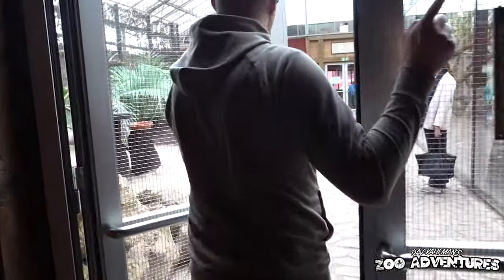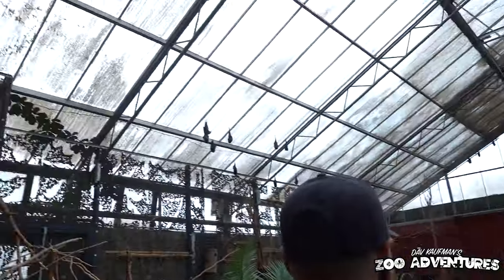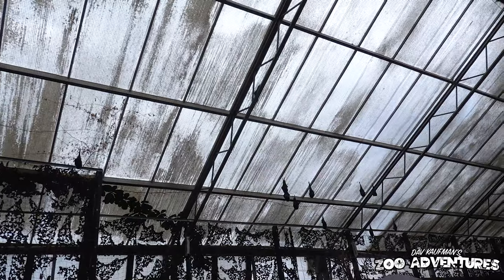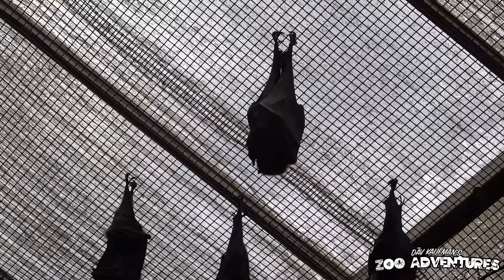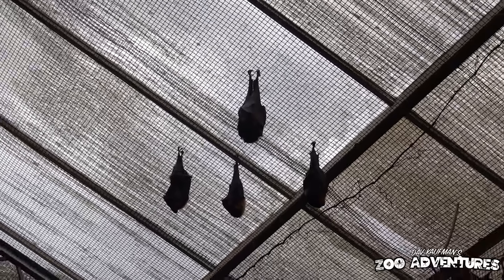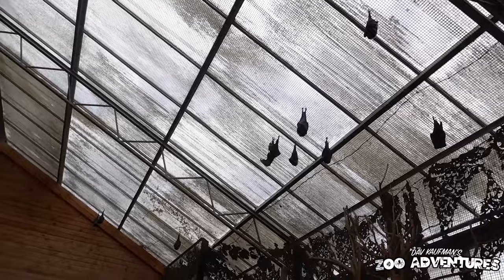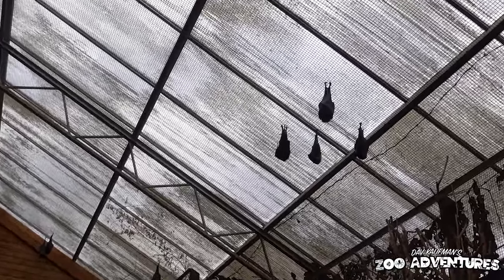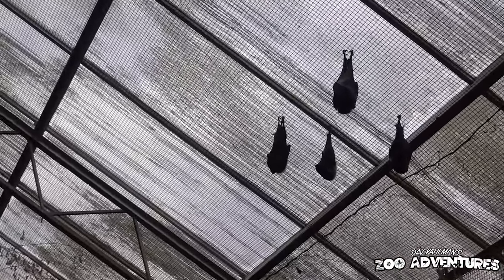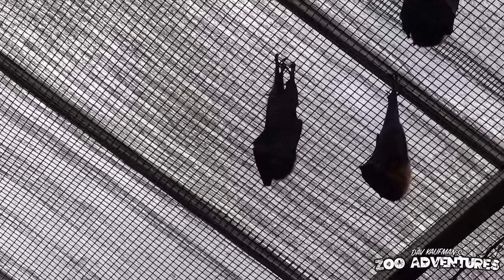Oh, we have a clouded leopard out here. Can we be in the same enclosure with them? But no, we can be in the same enclosure with bats. How absolutely amazing. Look at these guys. Everywhere in the world that I go where these are native, I always love seeing these up in the trees. Flying foxes are my favorite bats. These are just absolutely incredible, an absolutely incredible experience to be actually in the same enclosure as these guys.